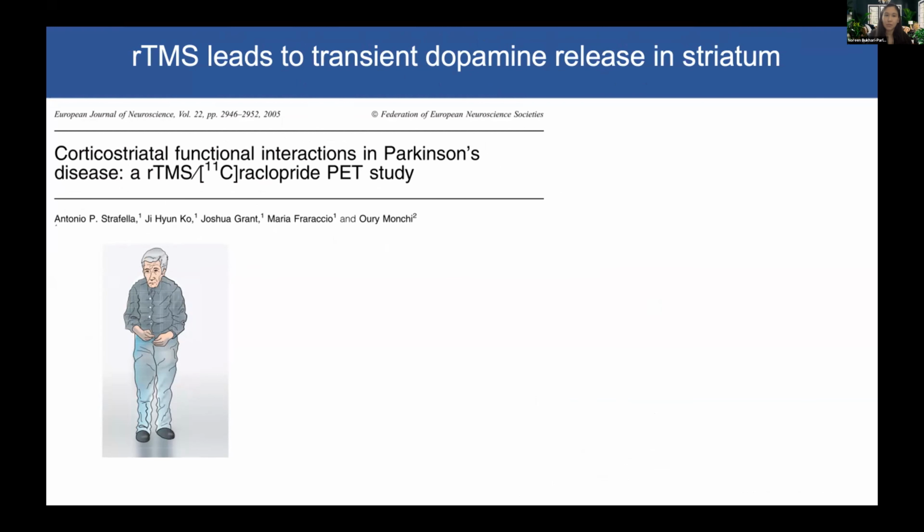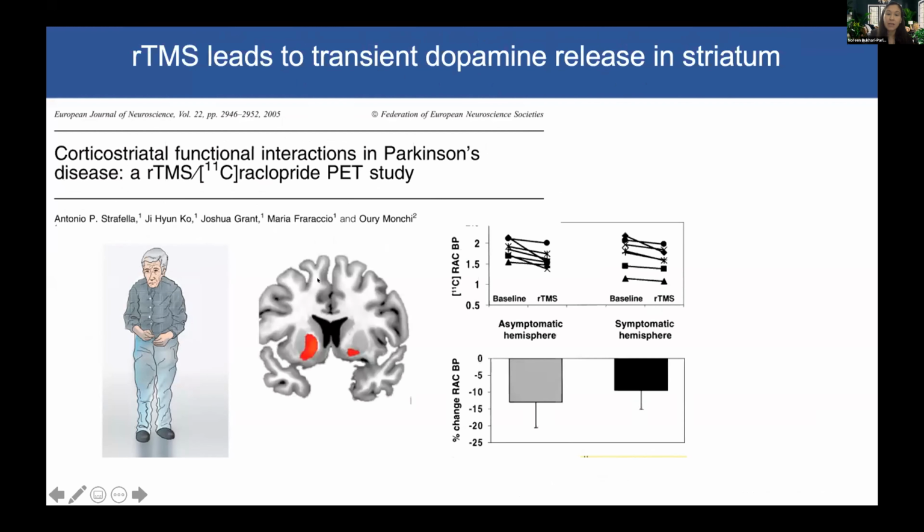So repetitive TMS was applied at the motor cortex in Parkinson's disease patients and the hemi-Parkinson's patients. And what they found is actually, using a PET scan, they were able to see select dopamine release in the striatum of these patients, albeit it was a larger amount of dopamine release in the asymptomatic side compared to the symptomatic side. And so that was an opening to say, well, we actually do have that potential even in disease patients, not just in normal patients, but in disease patients, we have the ability to use TMS to modulate deep brain circuitry.